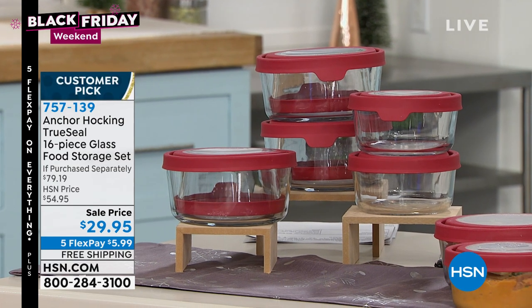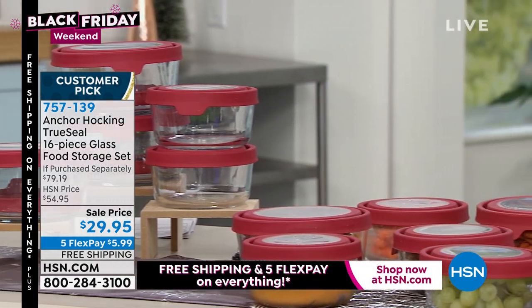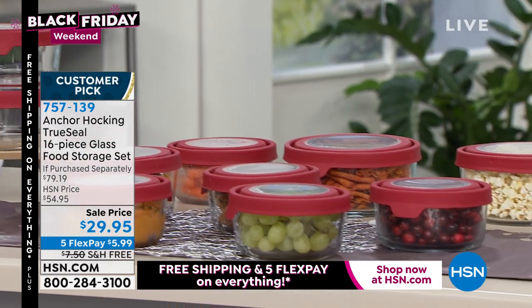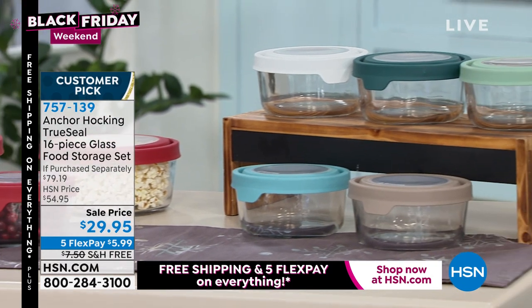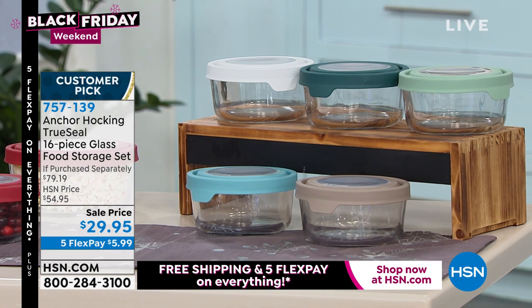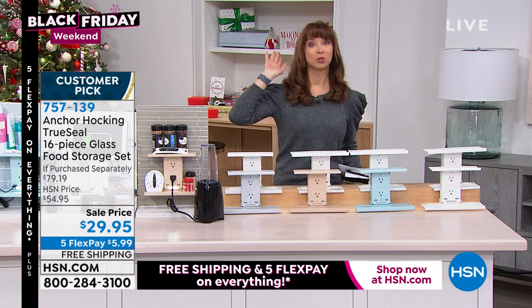And this, I saw this price, I absolutely flipped out. Anchor Hocking, of course, an American icon. But do you realize you could bake this at 425 degrees? It goes in your refrigerator, it goes in your freezer, it goes in your dishwasher. It goes anywhere and everywhere. It has these great seals. You get the larger capacity and you get a dry erase marker.